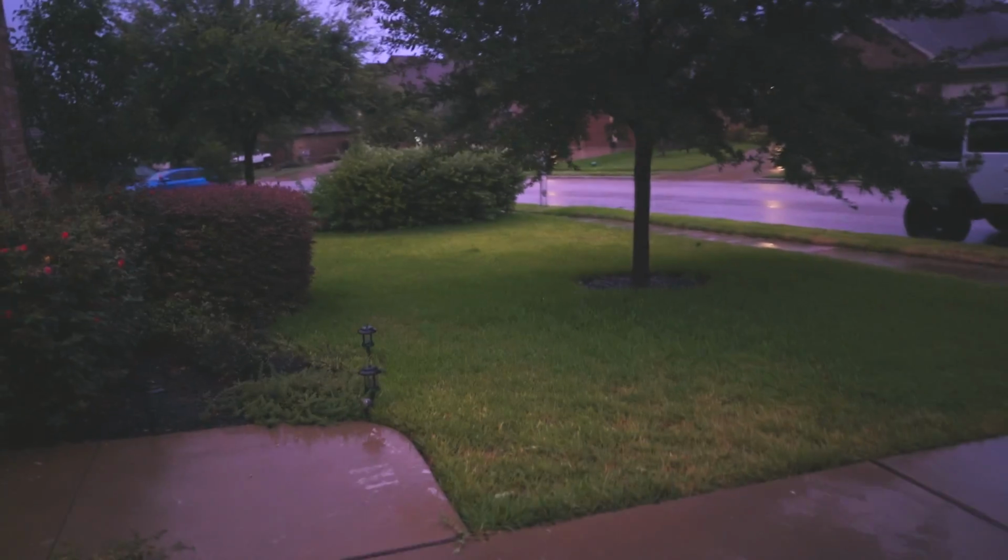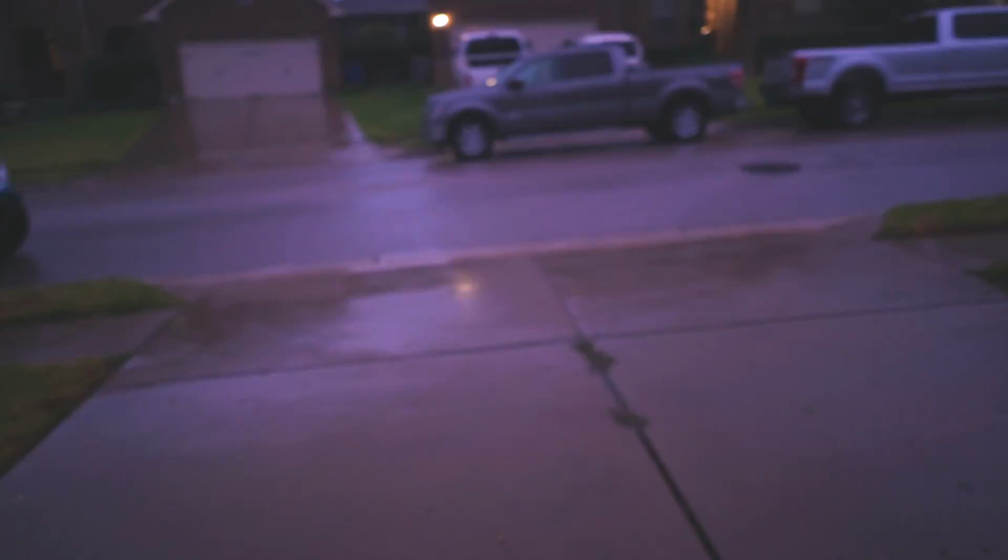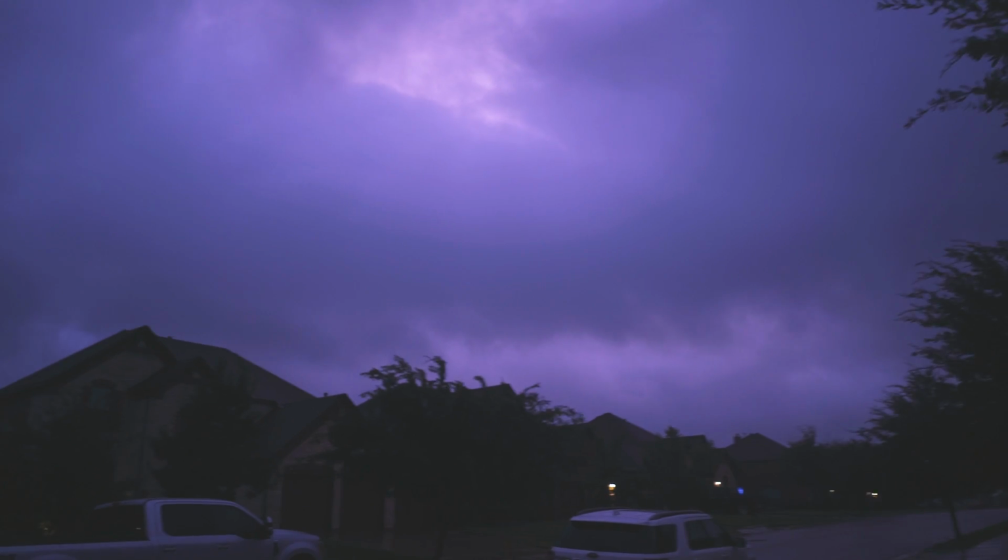Whew. Let's take a look at the sunset out here. It's been continuously raining, but it really hasn't been that bad of a rain. Holy crap. Can you guys see those clouds? Look how freaking fast they're moving. Oh my God, I've never seen clouds move that fast.